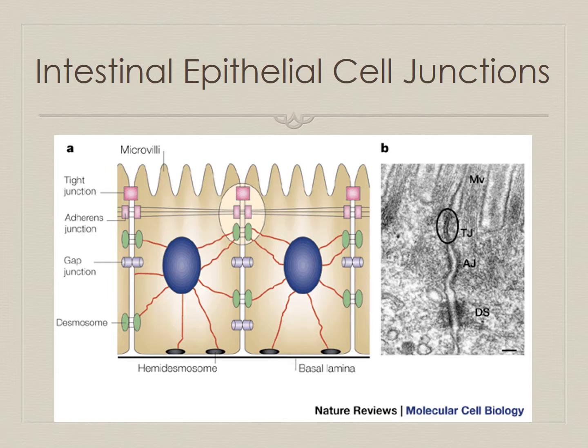On this diagram of the intestinal epithelial cell, the apical surface is where the microvilli are located, and the magenta squares represent tight junctions. Other cell junctions are also labeled, such as the gap junctions and desmosomes, but we won't get into that today. And the figure to the right is an electron micrograph of the cell junctions between the epithelial cells of mice.